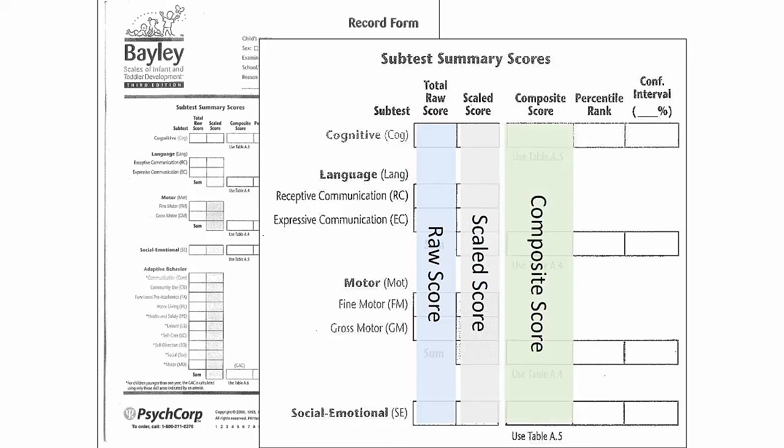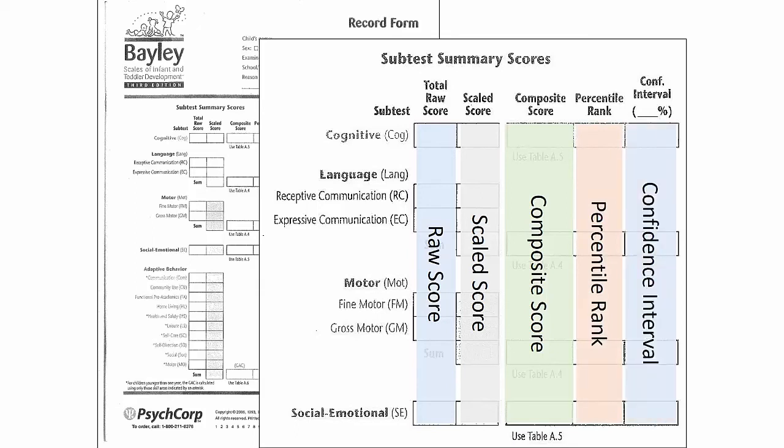For some of these, there are composites. And Bayley is also providing a percentile rank and a confidence interval. I'll be honest, I stop at composite score. I am usually uncomfortable reporting percentile ranks and or age equivalencies. We'll come back to that.